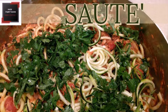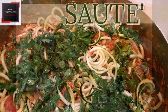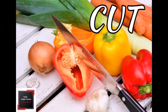Number 11. Saute. Saute means to cook food in oil or fat over heat, usually until it is brown. Number 12. Cut. Cut means to break the surface of something or to divide or make something smaller using a sharp tool, especially a knife.